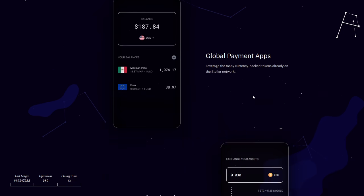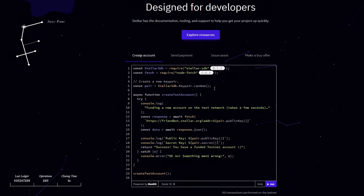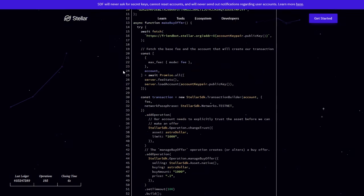They talk about global payment apps, asset exchanges, as well as micropayment services. And they show how it's easy and designed for developers already. Just basically create account, send payment, issue asset, and make a buy offer. It's all there and available to you guys.